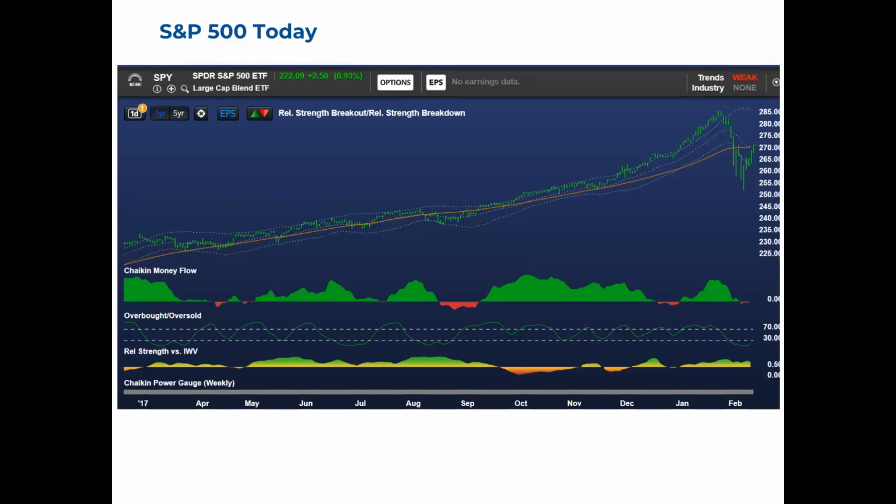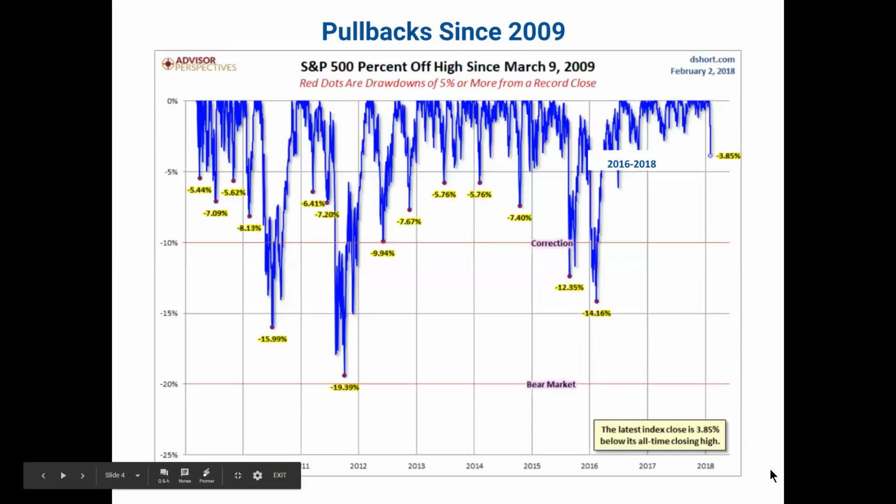And with today's close on the S&P at 2731, which is 273.10 on the spider, we're now above the 50-day average and the 21-day average on a closing basis. The next slide will show you how you can put the current pullback into perspective.